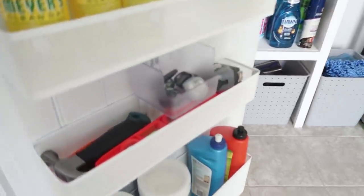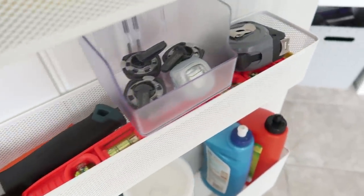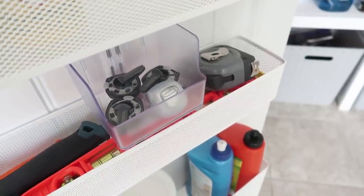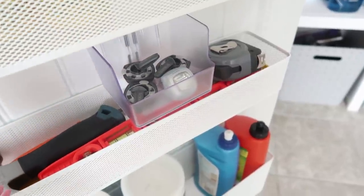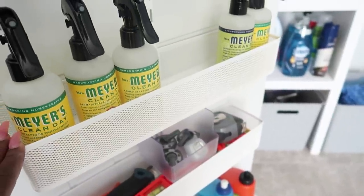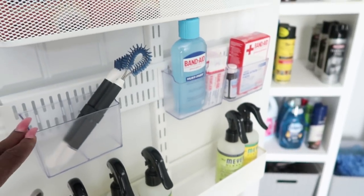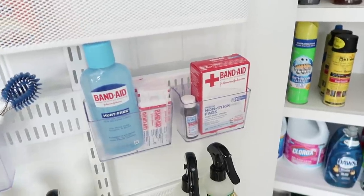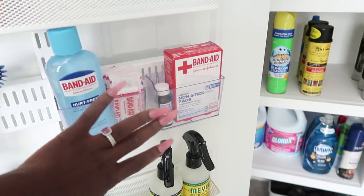If you get a closer look here, I have my small hammer, my level, screwdriver, measuring tape. These are things that I pretty much need access to all the time, whether I'm working within the house or with a client. Even if I forget as I'm walking out the door, I know I can always reach here to get what I need. And then I have the air fresheners for the house from Meyers, which I absolutely love. Again, I have my little small cleaning tools, and because I have the boys, accidents happen, whether it's with my boys or with the neighbors, I like to have my first aid kit right here, which was perfect.